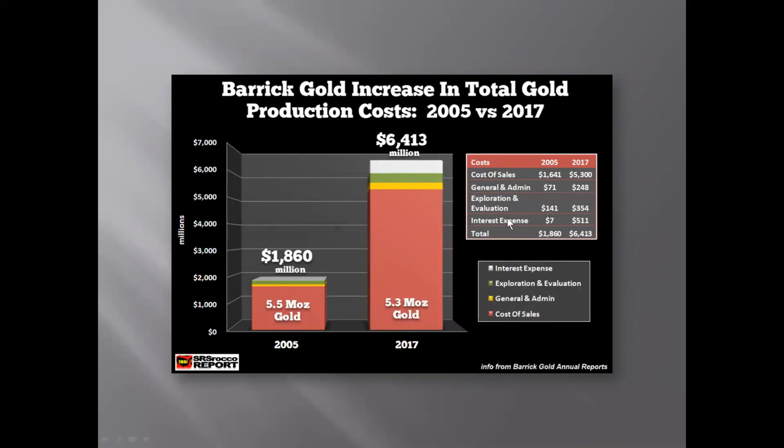Now, this is the big increase. In 2005, Barrick was paying $7 million a year of interest expense to service its debt. It's now paying $500 million, $511 million. So the total of these costs are now $6.4 billion.